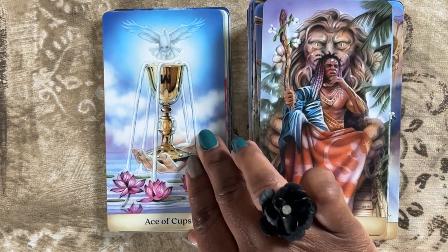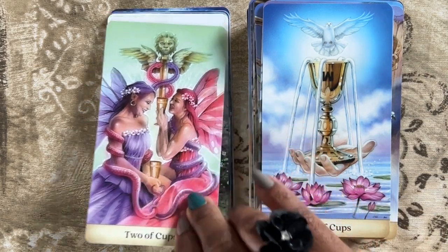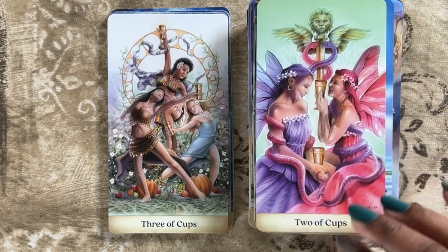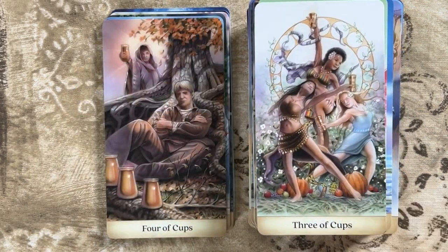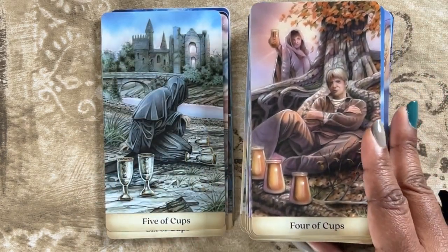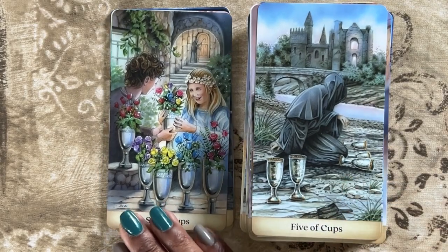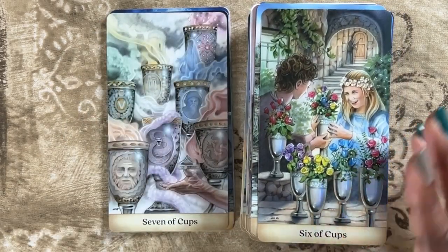There's not a lot of diversity in this deck, but there's a little bit. I saw a lot of people that look like they could be of Asian descent. I love the colors in this Two of Cups. I love a Two of Cups anyway, but these fairies and snakes and purple and pink, I really enjoy this one. And there are a couple of people that have brown skin, and there are some older people and some younger people. Even though a lot of the people looked to me to be white, it didn't feel like I was looking at the same people over and over again. Everybody looked a little bit different. I like to see that in a deck. I do wish there was some more racial diversity.